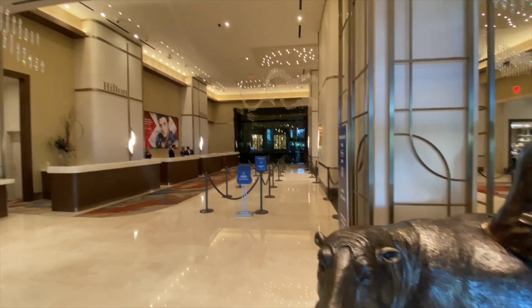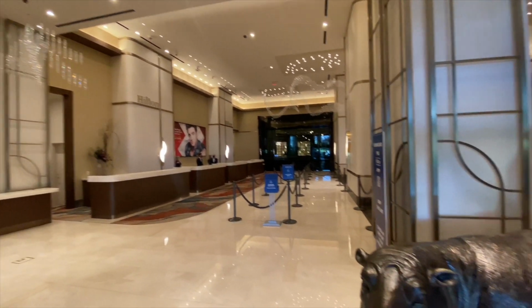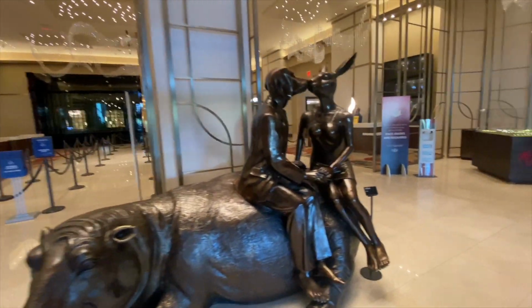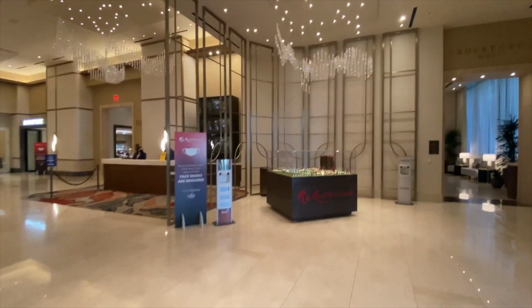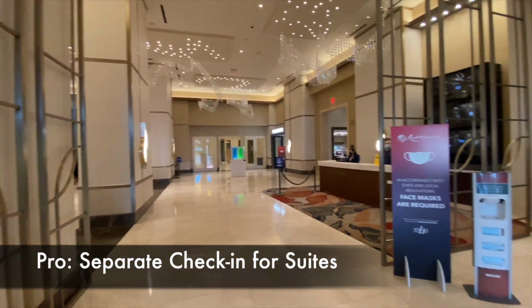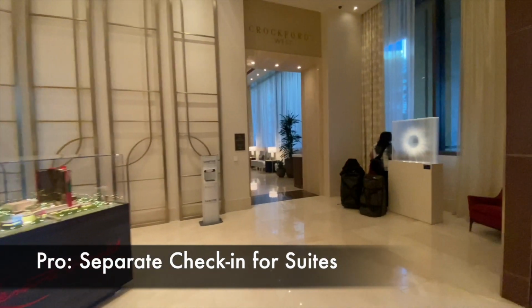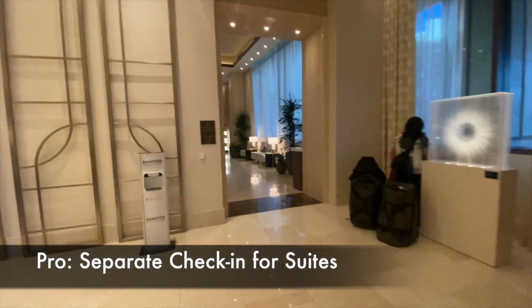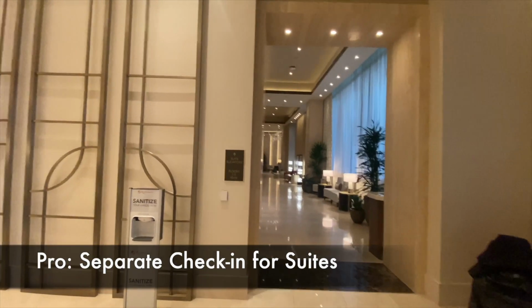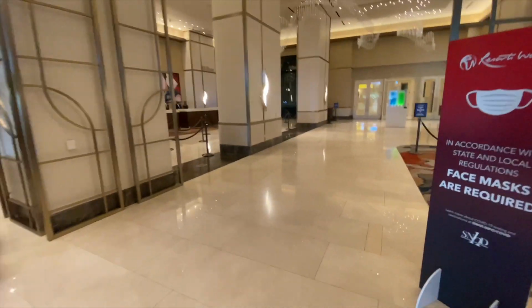So this is the lobby for the Hilton side of the property. It's very pretty, and I can tell you it gets very crowded in here. I've been here for a few days now and it gets super crowded. But the nice thing is when you first turn in, if you are staying at a suite, you get to go down there, you get to check in down there all by yourself, which is awesome. It'll save you a bunch of time.